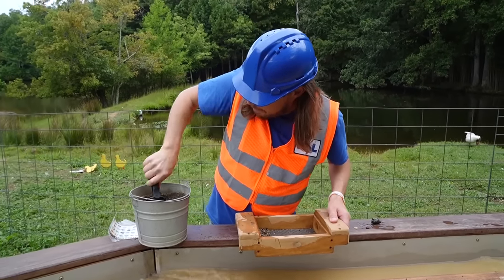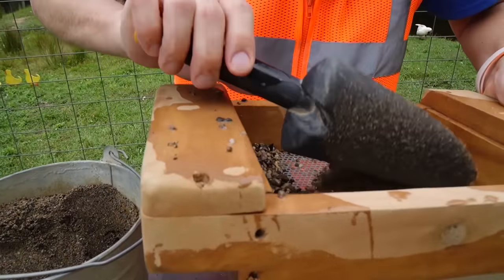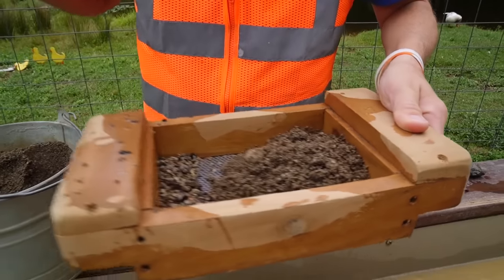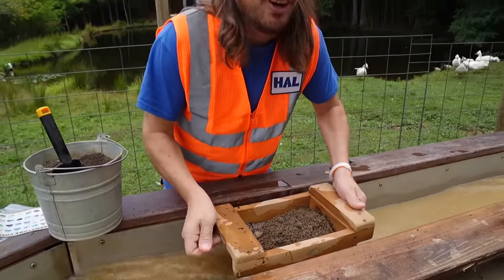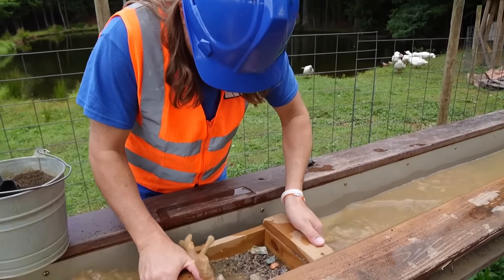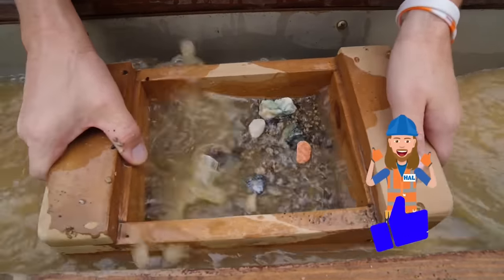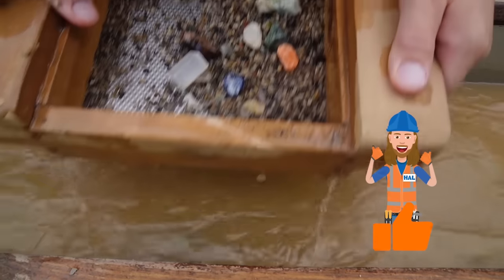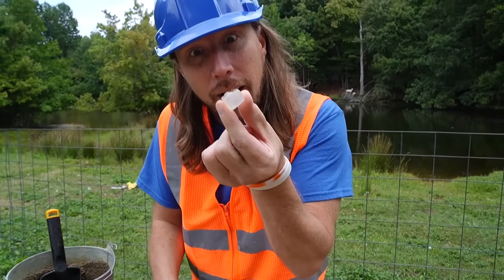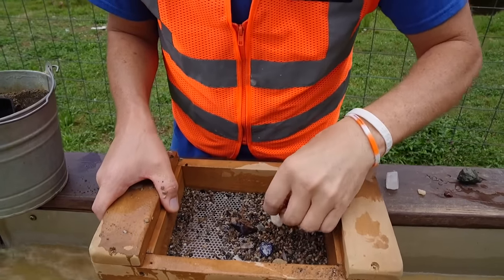Yeah, let's get a big scoop this time. All right, here we go. Maybe we'll do two. Oh yeah, here we go. Oh yes, wow! Check that out! We found some stuff. Oh, look at that. Oh, that one looks really interesting. Oh, that's nice.